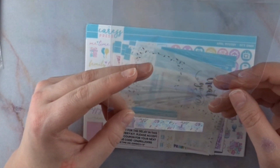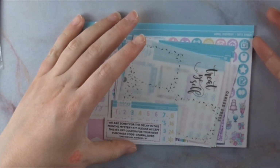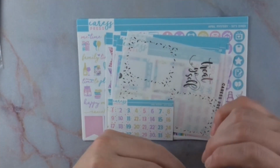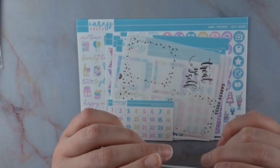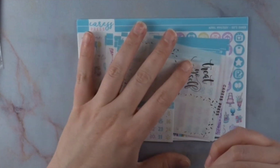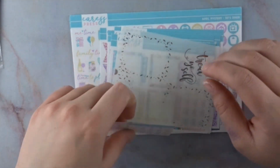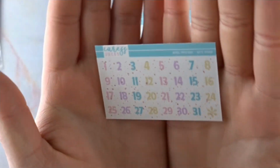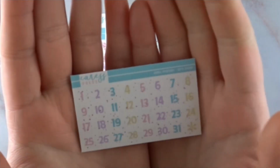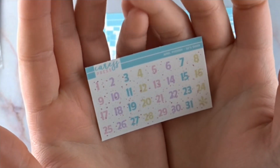All right, so this is an April mystery. Ooh, this is the 50s diner. Yes. So this is from Caress Press. Oh, how long was that? How long did you guys see that? Hopefully not long. That was a coupon for me because there was a delay in this month's mystery kit, so they gave me a 15% off coupon. I don't remember if Caress is doing the ultimate planner sale or not, but whatever. I'll take a look tonight.